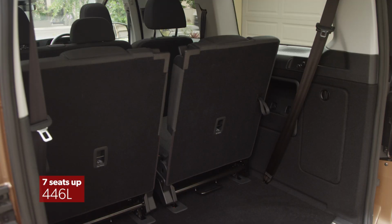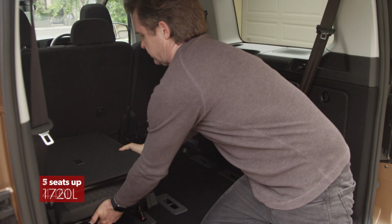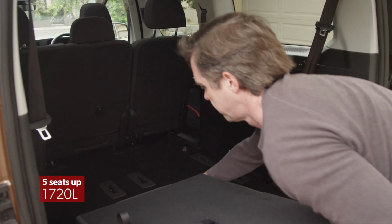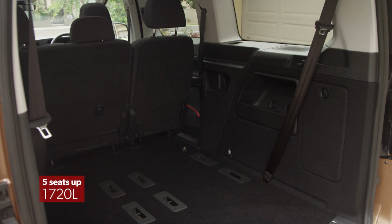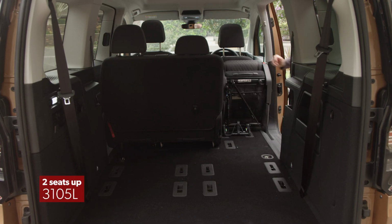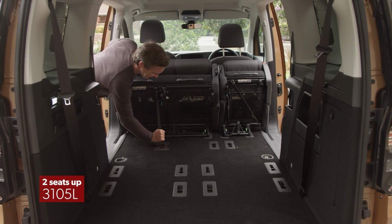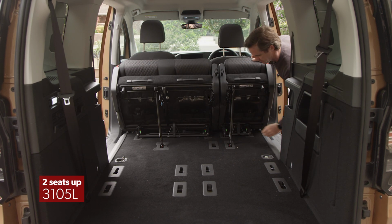With all the seats in place, you start with an impressive 446 litres behind the lifting tailgate. Remove the third row and you've got yourself 1,720 litres, which is a staggering amount of space. Get rid of the 60-40 split fold middle row and you have an oil tanker-like 3,105 litres of space. Obviously, that depends on what oil tanker you like.